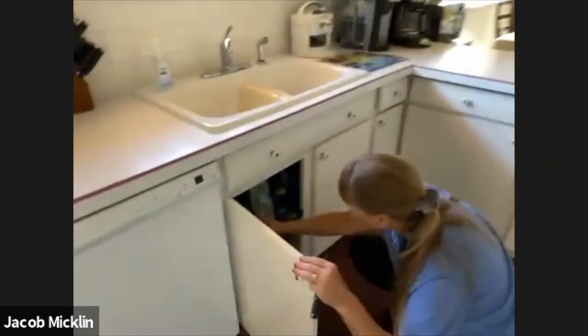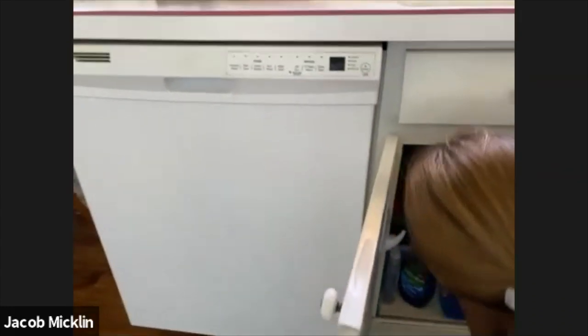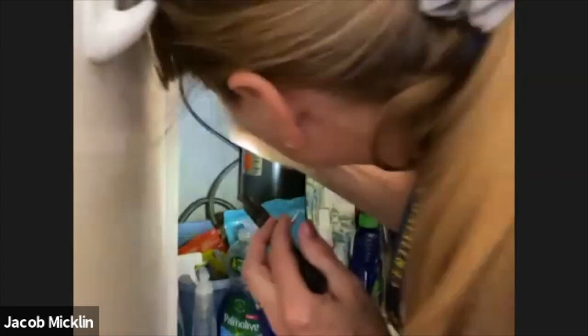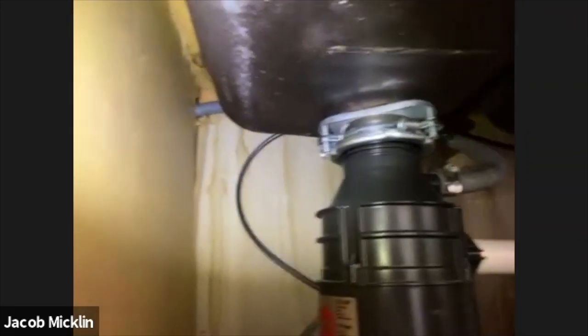Oh, the high loop? So that's a good question. We move some stuff out of the way to see if you can find that. I love it. You guys are on top of it. There's so much stuff in the way, I really cannot tell. There's the supply line, electrical. Oh yeah, there it is up there. It's up top, that gray right there, and it runs to here. So it goes way up high and comes back over to here. So yes, there is an air gap for the dishwasher.